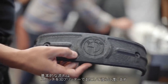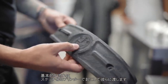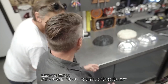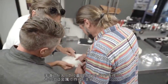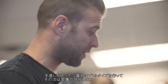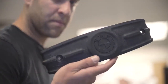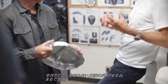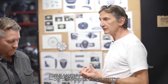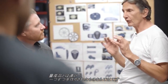So they basically take this from sketching to 3D print, send this out to these guys, it comes back, gets revisions, things like that, and then they go to a second prototype, and then they take it to metal. A real handmade, crafted character. Right. I mean, it looks like a jewel. You see, it's not like a mass production thing, but it's a single made, carved piece.